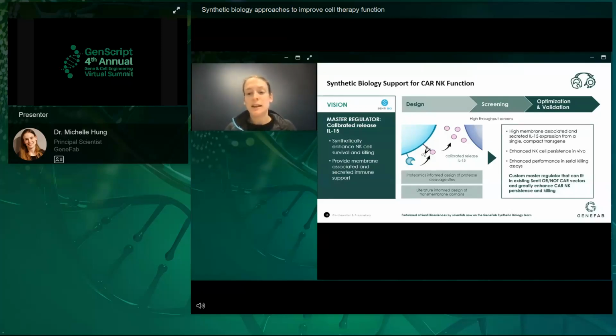compact transgene, enhanced NK cell persistence in vivo, and also enhanced performance in serial killing assays, ultimately resulting in a custom master regulator that can fit in the existing Senti OR and NOT CAR vectors and greatly enhance CAR-NK persistence and killing in vivo and in vitro.